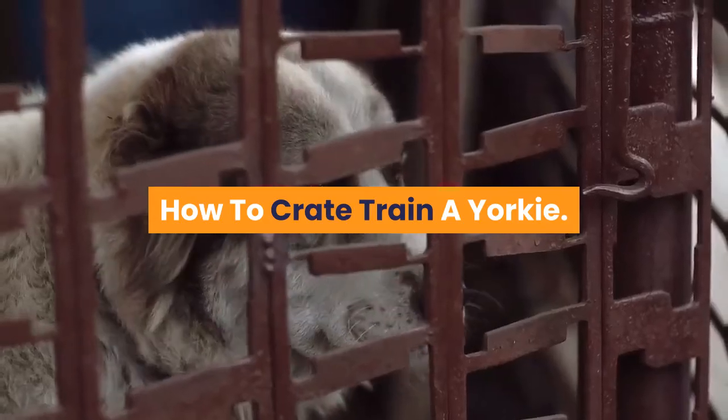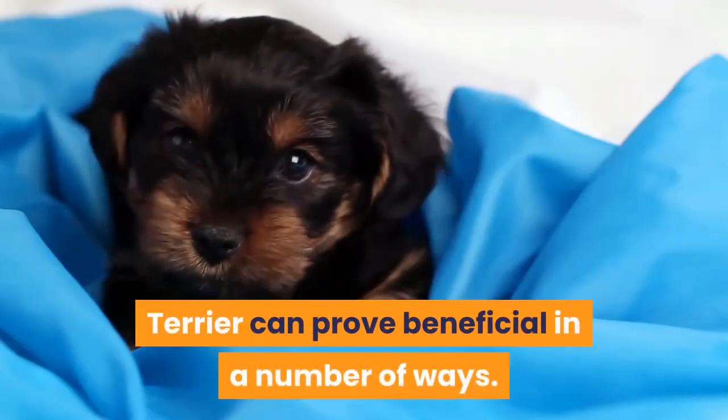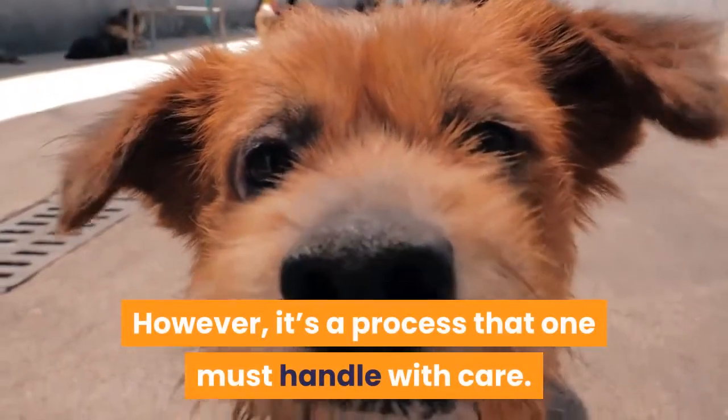How to crate train a Yorkie. Knowing how to crate train your Yorkshire Terrier can prove beneficial in a number of ways. However, it's a process that one must handle with care.